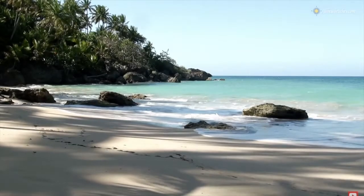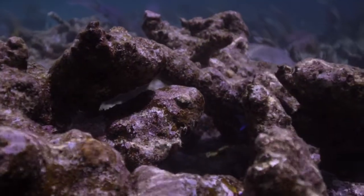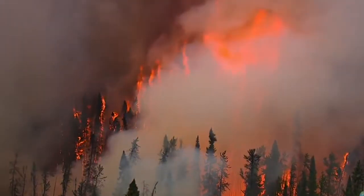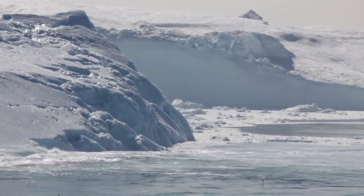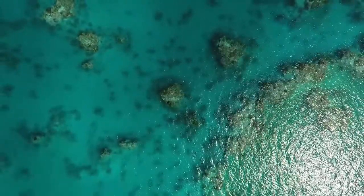This is what you see, but this is what's happening under the ocean's blue surface. Climate change and global warming have been polluting our Earth for thousands of years, changing weather patterns, filling it with chemicals, melting our ice caps. Now it's the reefs' turn to suffer. With the amount of pollution on our Earth, the oceans and its inhabitants are being affected as well.